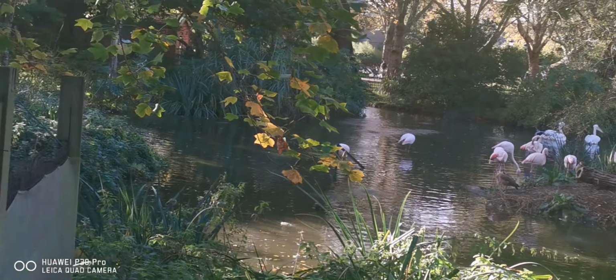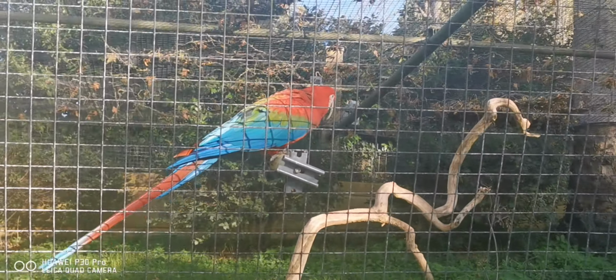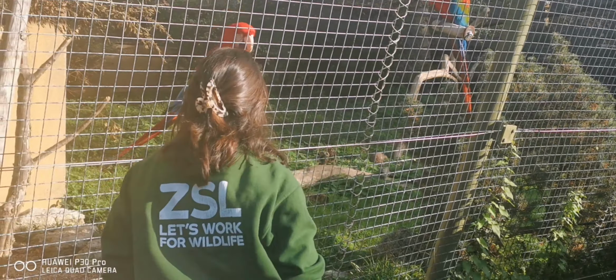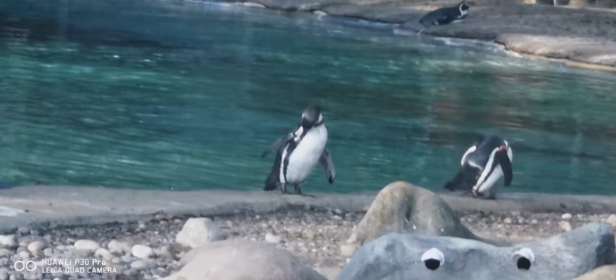Flamingos. Look at the flamingos. They are from the forests of South and Central America. Staff are talking to them and feeding them. They can understand the language. See, they are swimming in water. You want to see them? But you can see there's one penguin there.